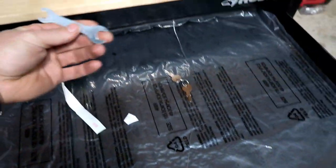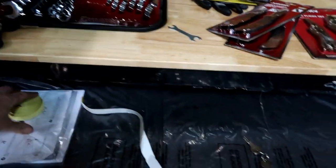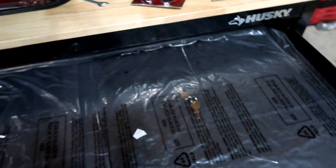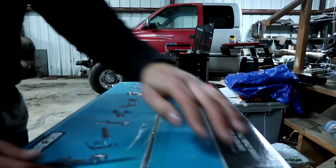Oh, it did come with, that's a big old 10 mil. There's a 10 mil right there. Got some instructions. We don't need that garbage. Throw it down there with that useless cardboard. But it came with all the mats, and a set of keys. So let's get this set up.